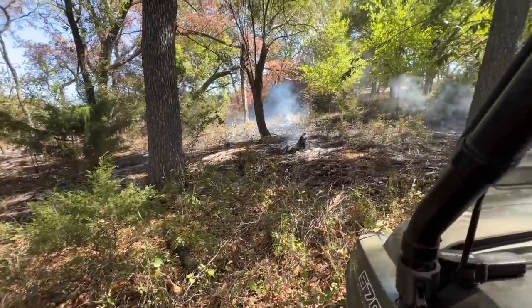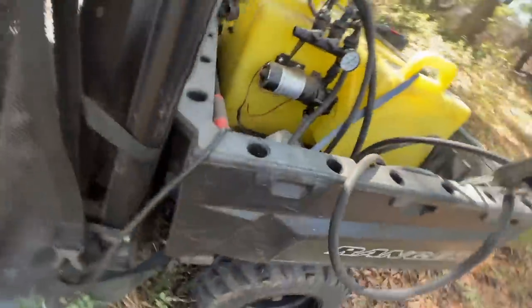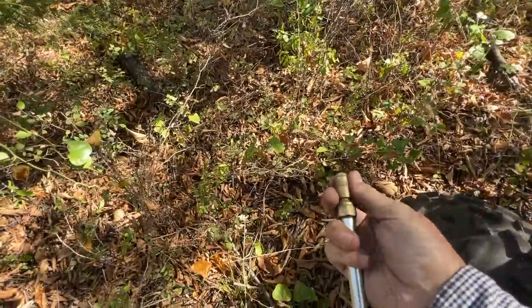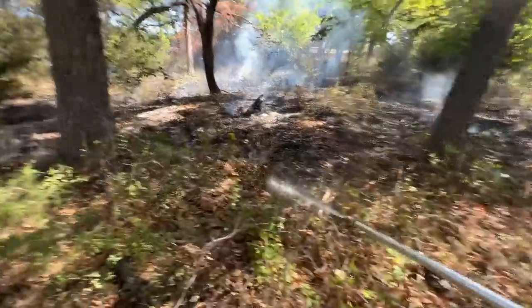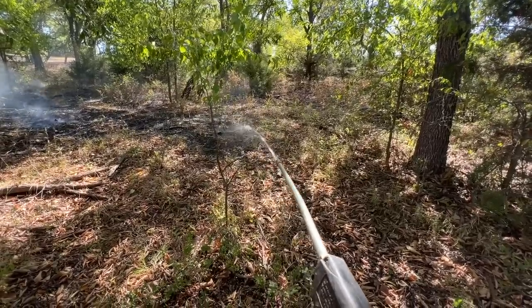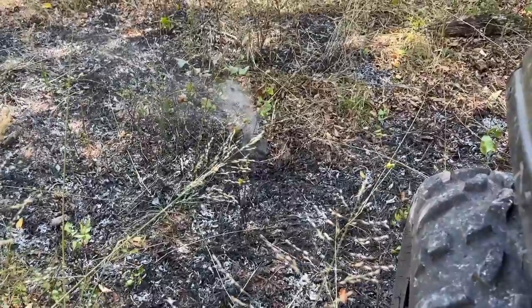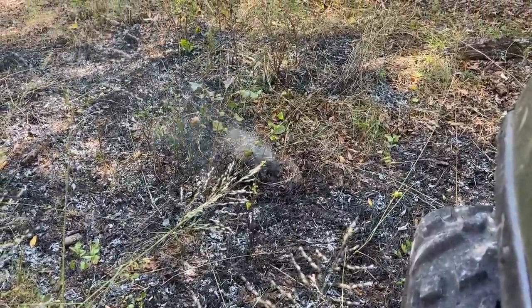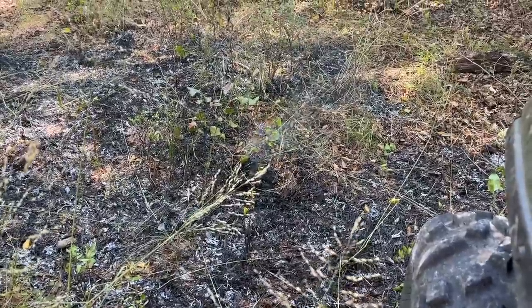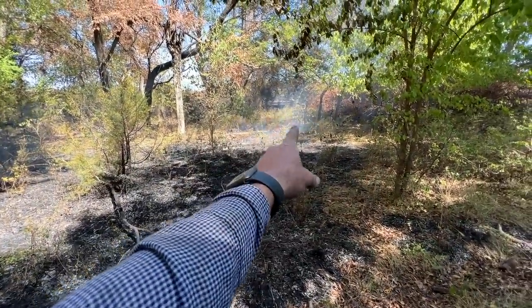It's out a lot, but still burning in some places. I'll go ahead and spray it. Right here is a perfect example of what you could have problems with in a fire, especially in a pasture: that's an old cow patty. Stuff like that will just keep burning because it's fuel, basically. That's all it is. But we've got a tree still burning right here. I'm going to go ahead and try to knock some of it out.